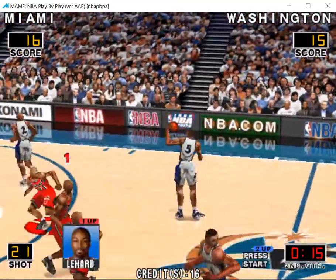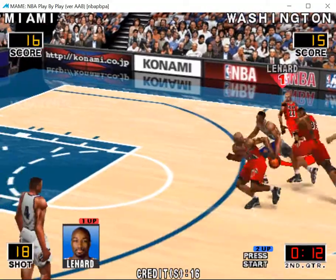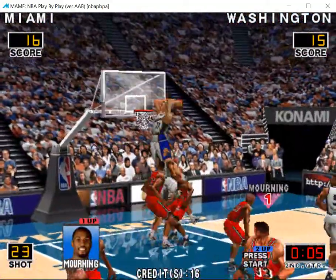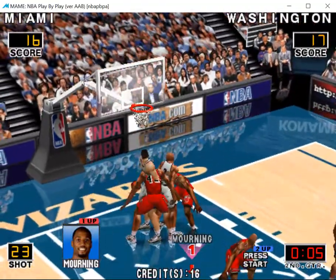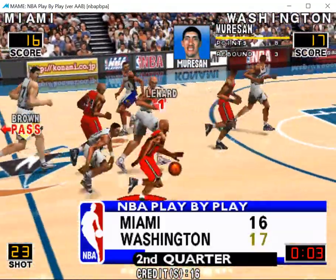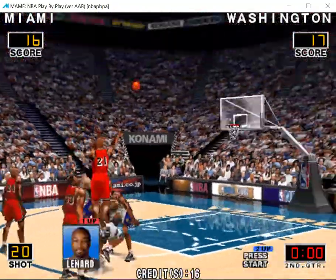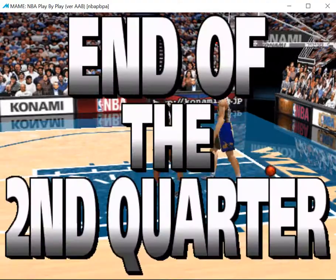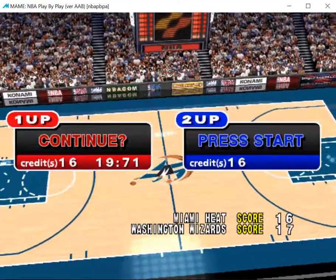Warning gives Miami a lead. Howard from Brooklyn. Howard fires. Captain in. Urethra gives Washington a lead. Final shot. Rebound. End of the second quarter. Please continue.